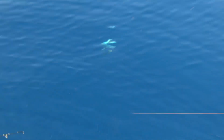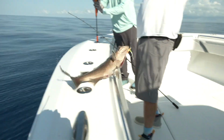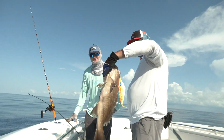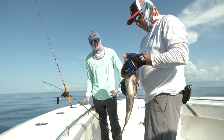That's looking like a scamp grouper. Nice scamp. Nice scamp. Oh, yeah. Beautiful. All right. Awesome. Nice work, dude. Look at that. Beautiful. On that orange, what is that, a jig that you're fishing?